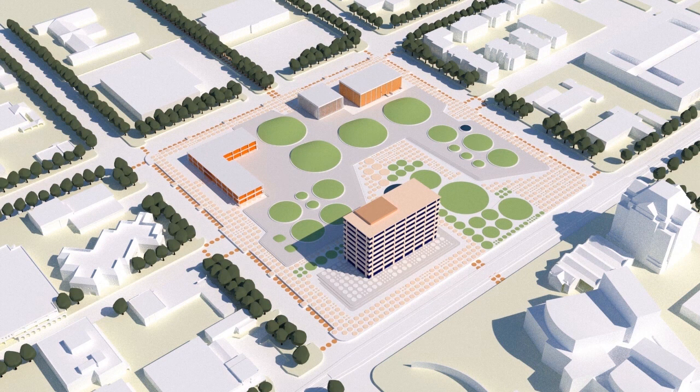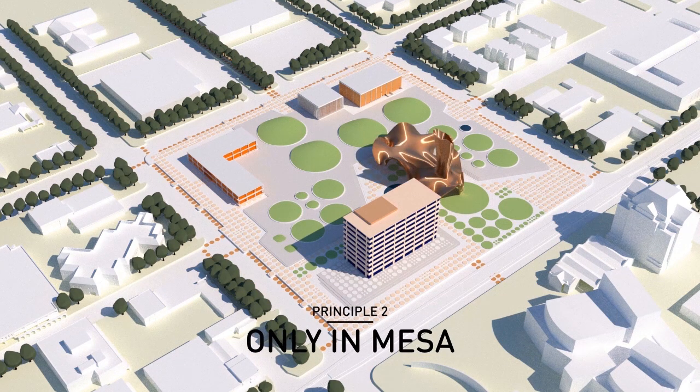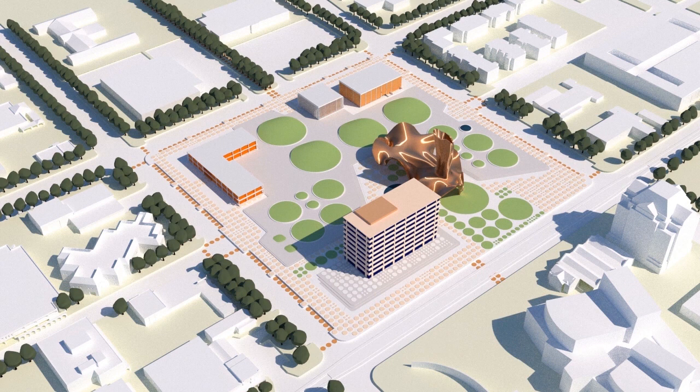Projects like Millennium Park in Chicago demonstrate that people want a wow or icon that sets a place apart from the ordinary. Mesa needs its own icon, or even icons, that will make city center the must-see destination when visiting the valley.